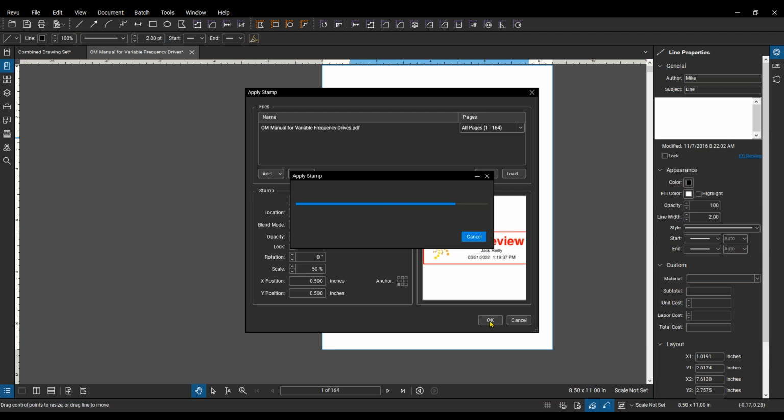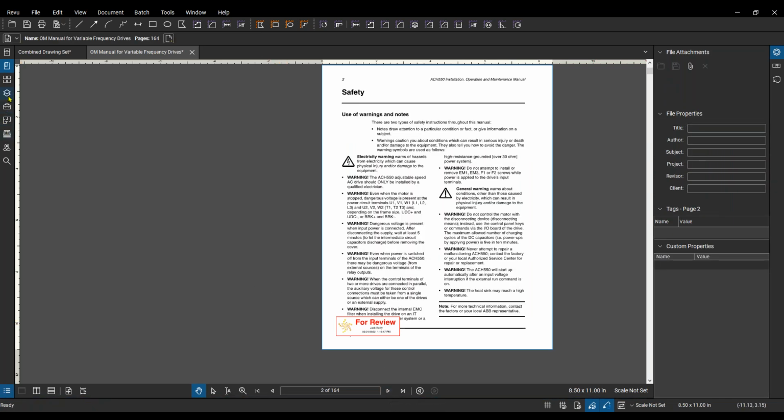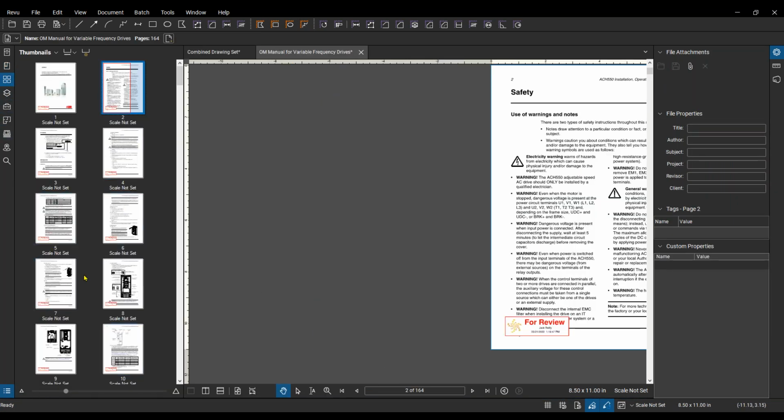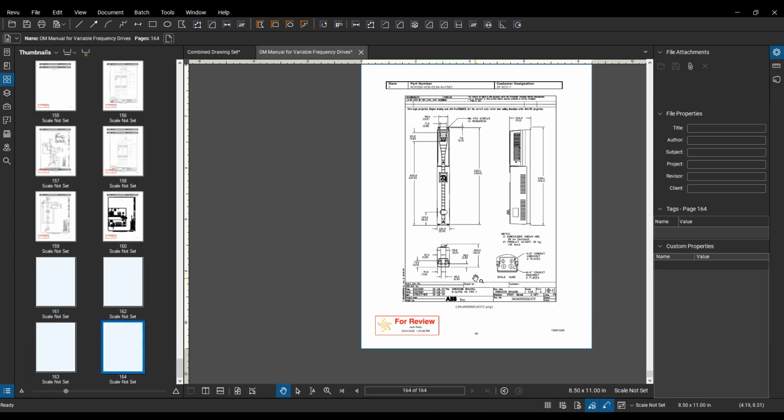Rather than going through and doing it as you're reviewing, especially as these pages get pretty heavy and hard to navigate, you can just pick a spot that you're going to want to put your stamp, do your review, and then come through at the end. And now if I open up my thumbnails, you can see I added that stamp to every single page of this document here. And they're not flattened by default.